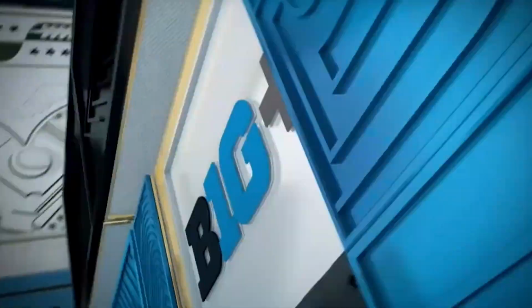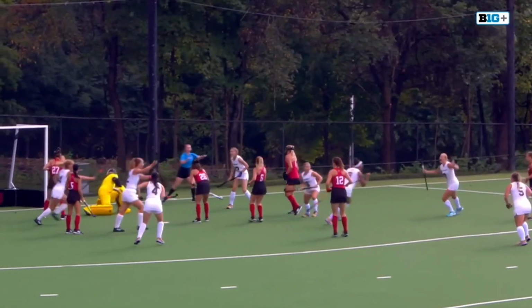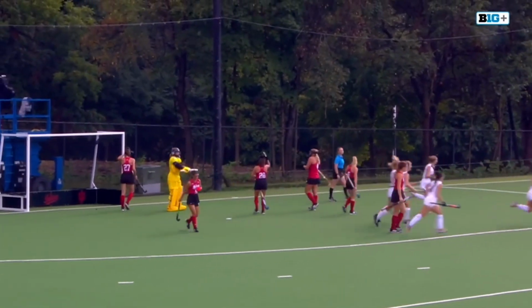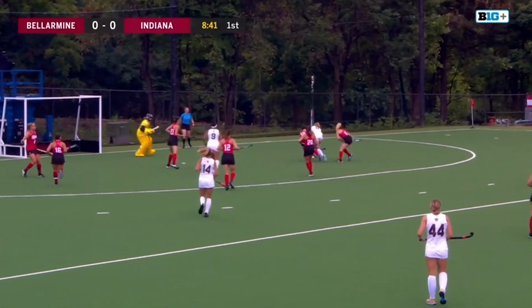Indiana right there. I mean, it just seemed like Bellarmine wanted it more. I mean, no one wanted to go after the ball, and we've seen. And now with it for the Knights is going to be Benta Moorman.